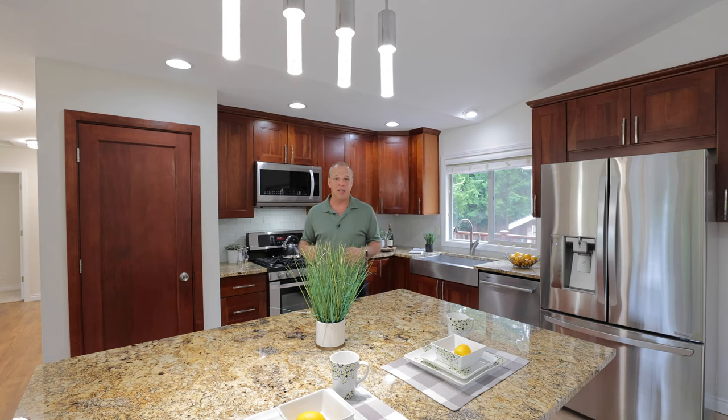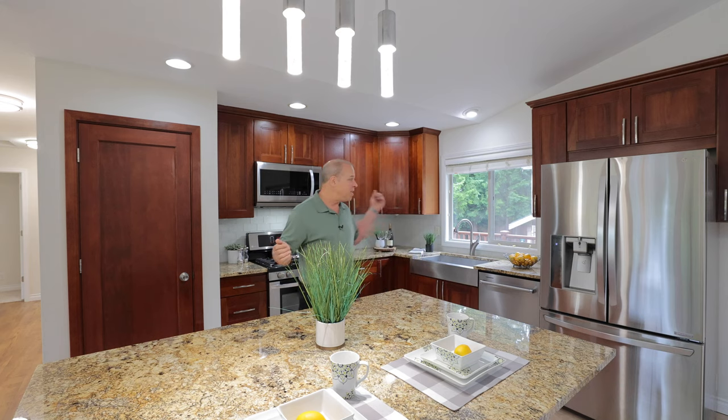The house has had lots of updates: fresh paint, updated flooring, new carpet. All the baths have been updated. As I said, the kitchen's updated too. We've got a nice deck for entertaining, lawn area for play.